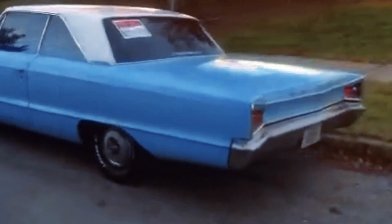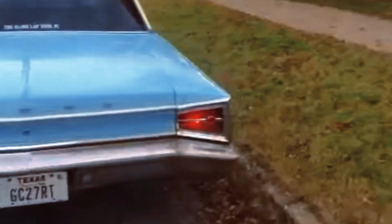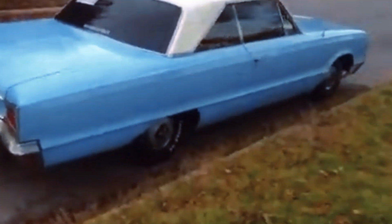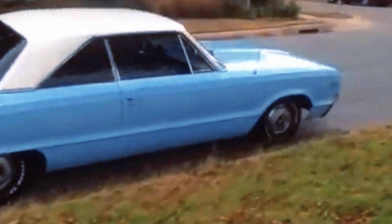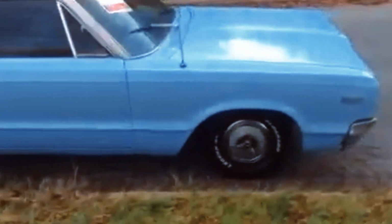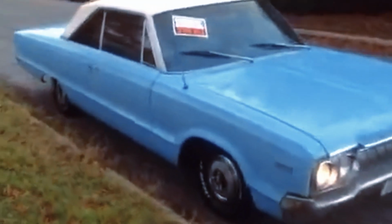With dated styling and underwhelming performance, the 1965 Dodge Polara sedan struggled to keep pace with the rapidly evolving automotive landscape of 1965, the 1960s. The 1965 Polara's design was a carryover of the early 1960s full-size sedans, which were becoming increasingly outdated as the decade progressed.